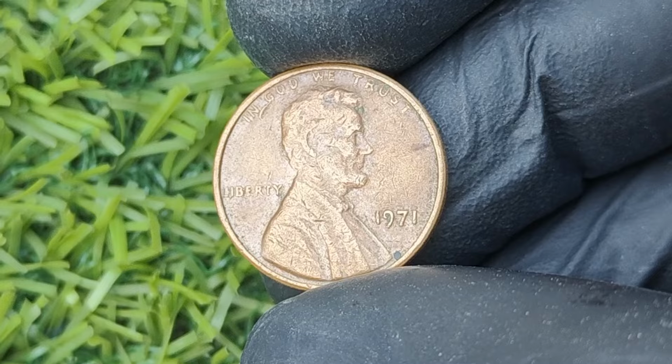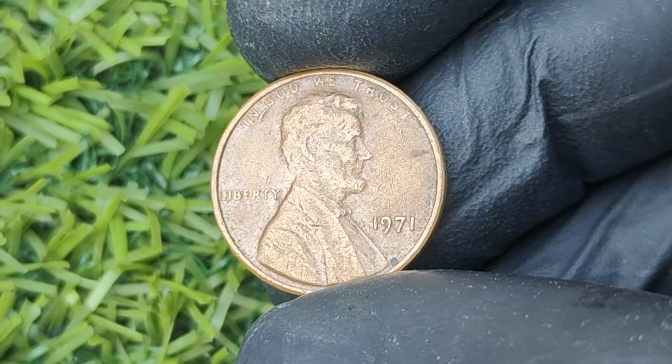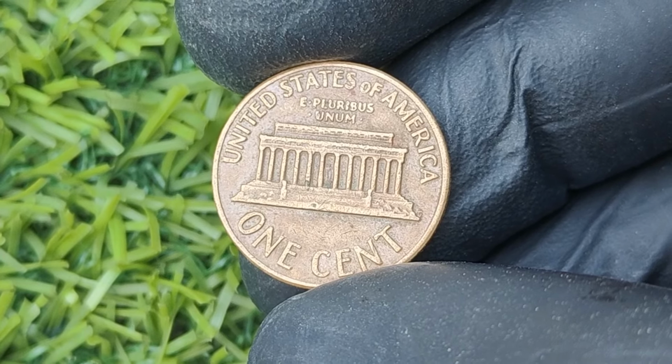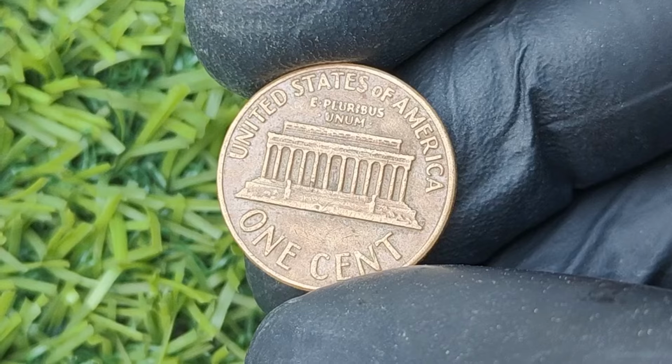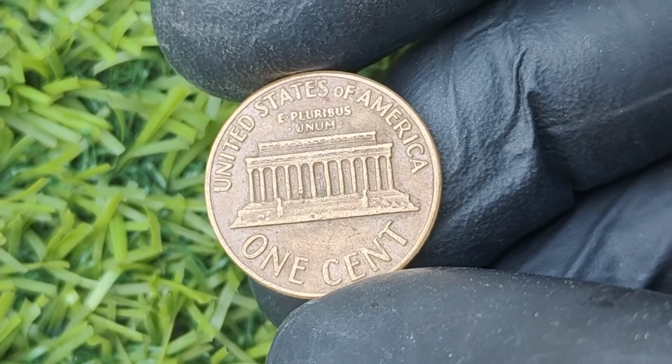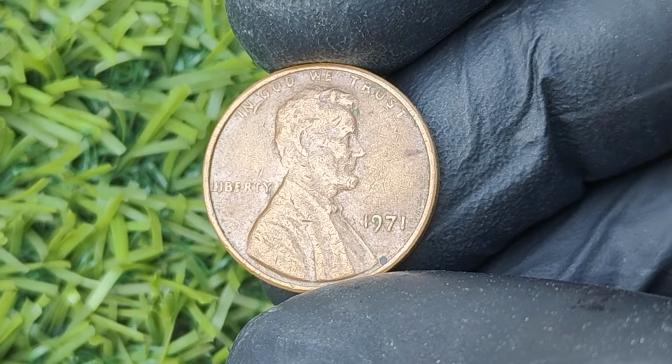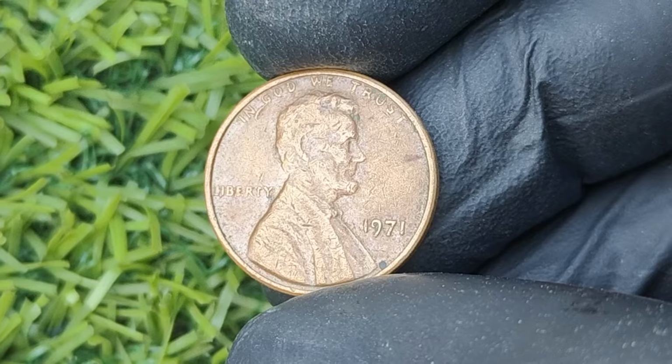You're not just watching a video. You're hearing an opportunity knock, and trust me, it's not going to knock forever. Let's break it down. The rarest ones have doubling on the Liberty or In God We Trust. Some have misaligned dies. Others have sharp details in uncirculated condition, known as MS67 or higher by grading standards.